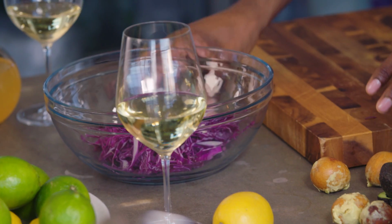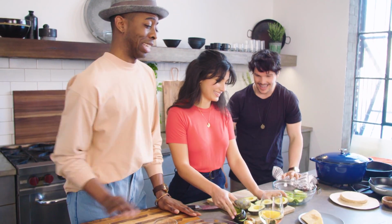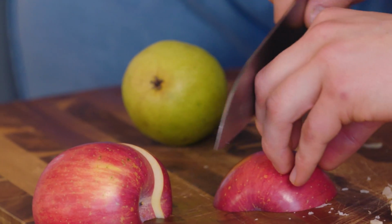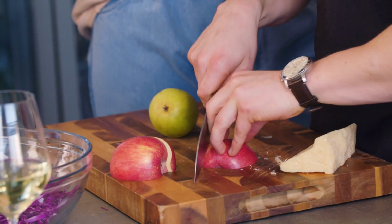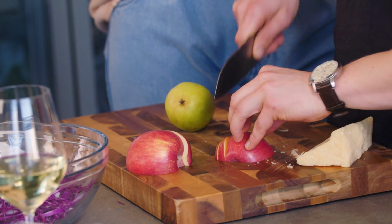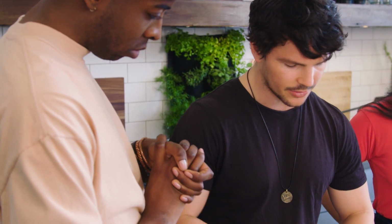So I've got some red cabbage already done. We've got some apples and pears in front of you. If I said chop into a matchstick... We're simply going to do nice thin strips. Knife directly on the knuckle. We're just going to work our way back and just slice. You don't have to go forward again. Just one way back the whole way.